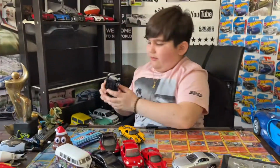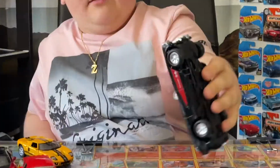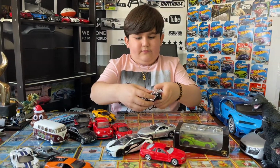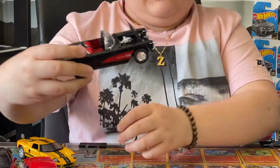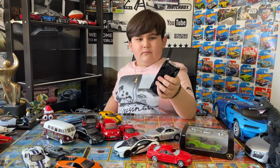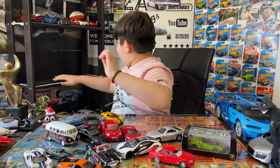Last car is this old Corvette. Yeah, here it is. It's pretty nice, you know? Not too bad. You can obviously open the doors. And also you can open the front where you gotta push your finger and kind of open it. Look at the engine in there. Pretty small in there. Nice. But yeah, that's all.